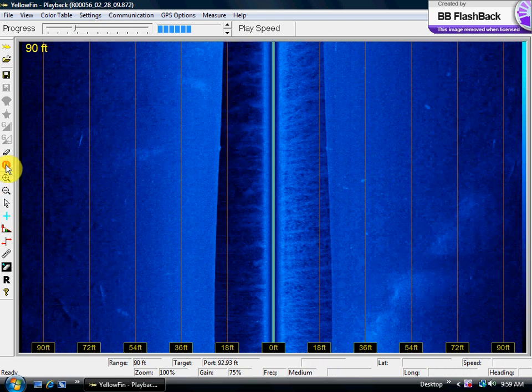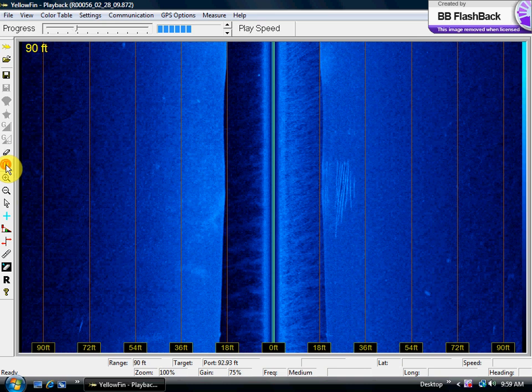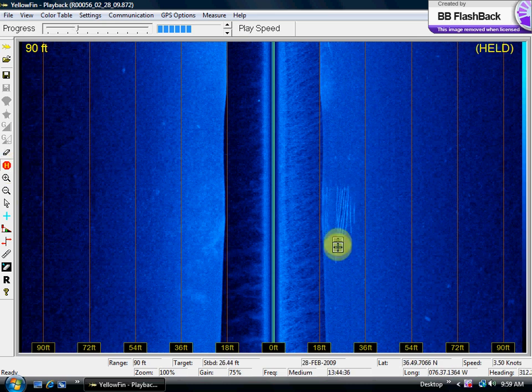So we'll scroll along here, and the first thing we see is a group of logs. This is the second place on the lake I've seen this. Don't know how they got there. Kind of odd, but you can see there's quite a few of them.